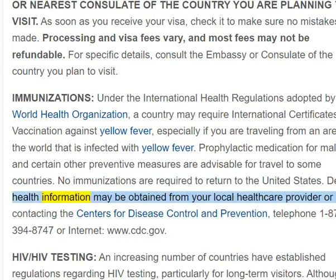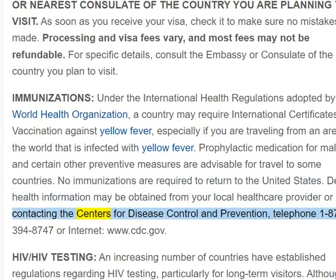Detailed health information may be obtained from your local healthcare provider or by contacting the Centers for Disease Control and Prevention, telephone 1-877-394-8747, or internet, www.cdc.gov.